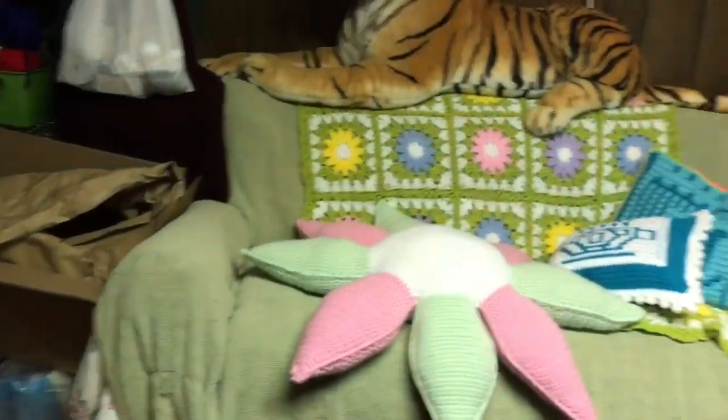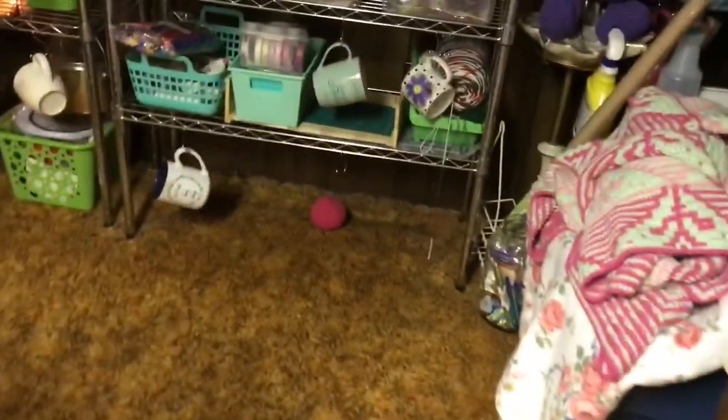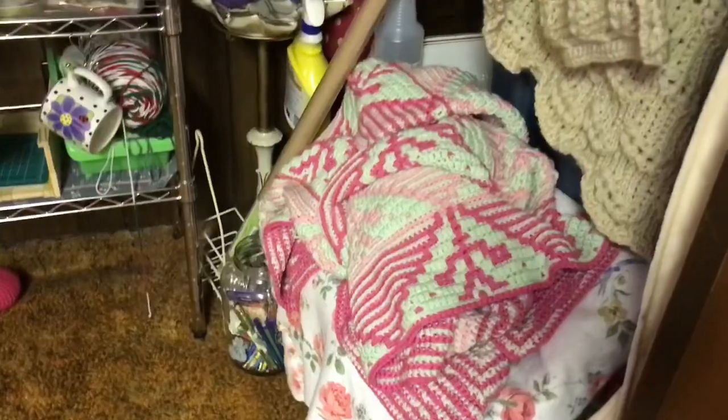So everything is still quite the mess. I've got a huge mess going on down here. Alright, so I'll go ahead and show you while I'm here.